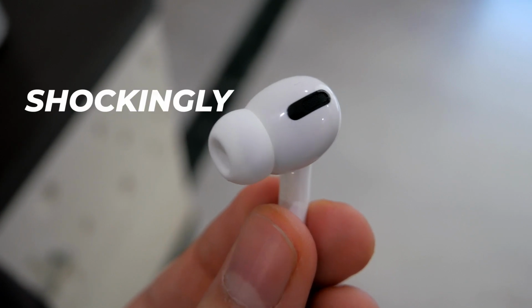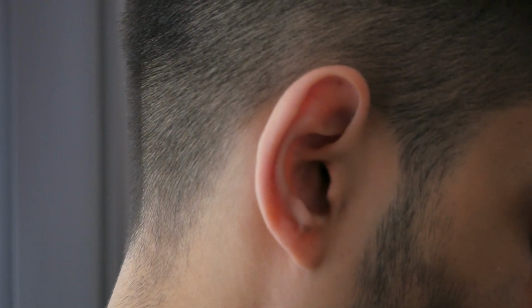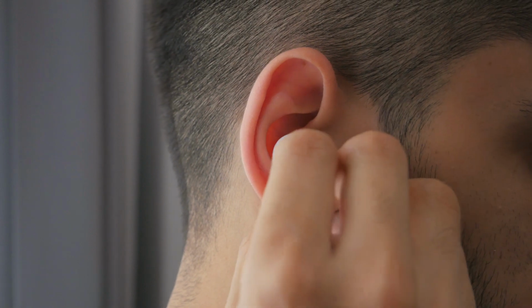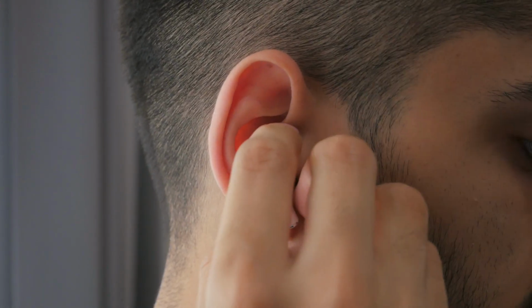But I'll tell you, as someone who's never used in-ears before, these are shockingly uncomfortable. Like, get out of my ears after 10 minutes uncomfortable. And I've gone through different sizes of ear tips for each ear, but that didn't help. I don't know if I'm allergic to the materials or what, but I get the feeling of like something's in my throat after wearing them for a while. Yeah, almost makes me sick.